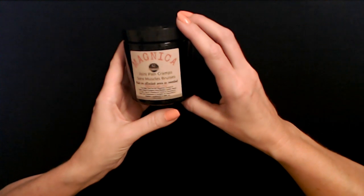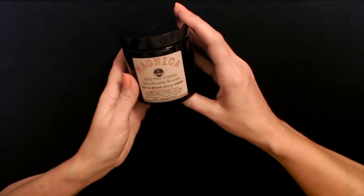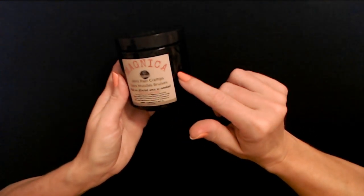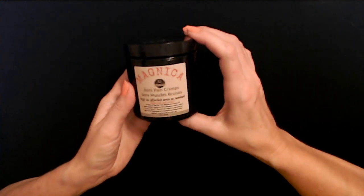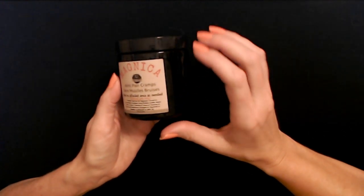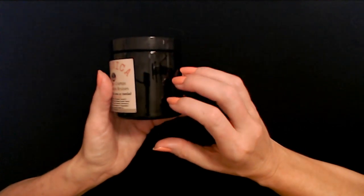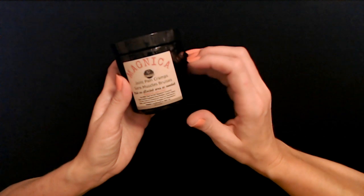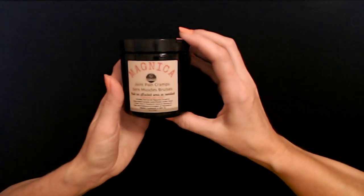But this is, how big is this? 4 ounces, I guess. It doesn't say. They sell it on Amazon, but there is a markup to buy it through Amazon. I also bought a jar of this for my mom to see if it will help with her arthritis pain. I'm going to try it too. Sometimes I have some arthritis issues myself, so I'm going to try this too and see how it works.